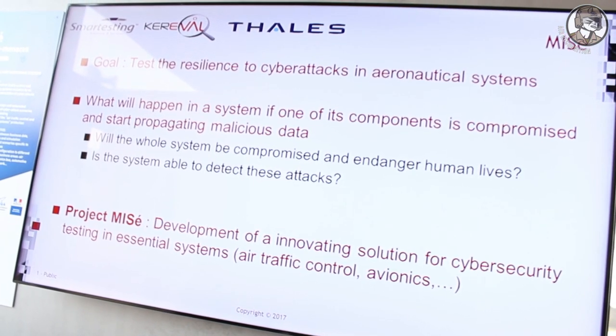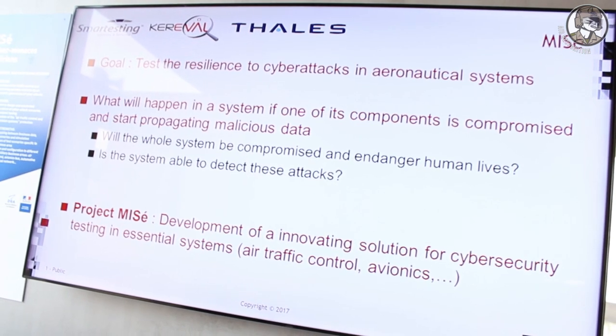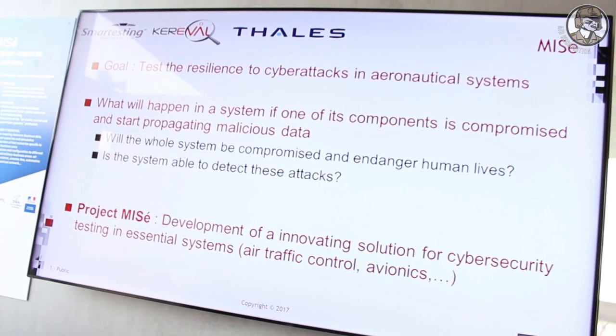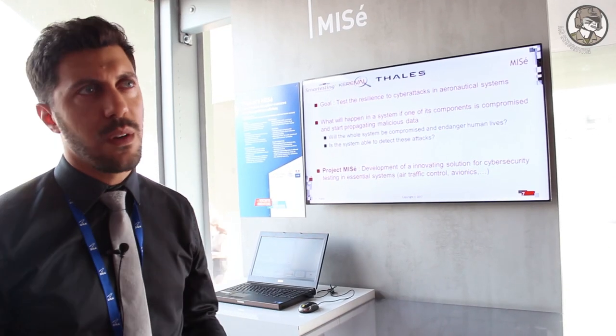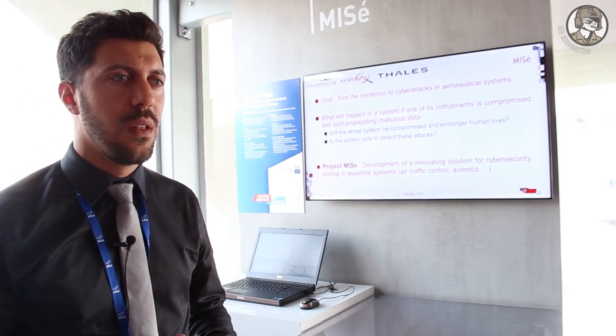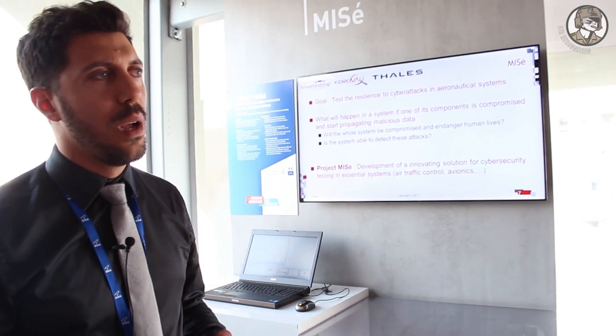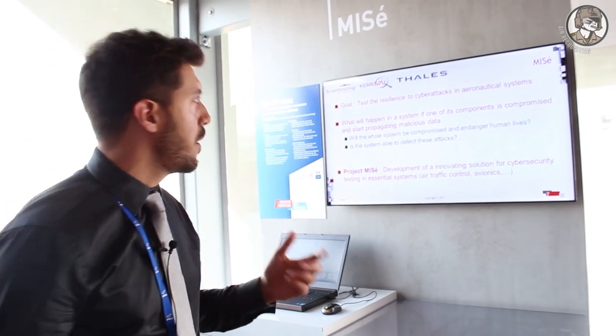And the whole idea is to test the resilience of the system to cyber attacks. If one of the components of the system is, let's say, attacked, will the whole system be compromised? Will it be able to detect the attacks? That's the idea of the project.